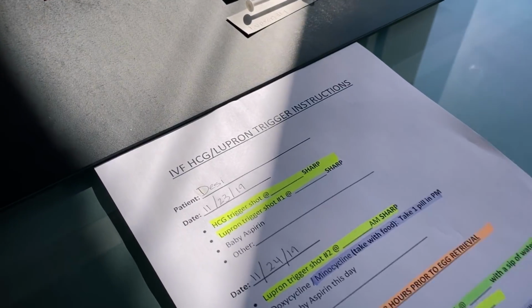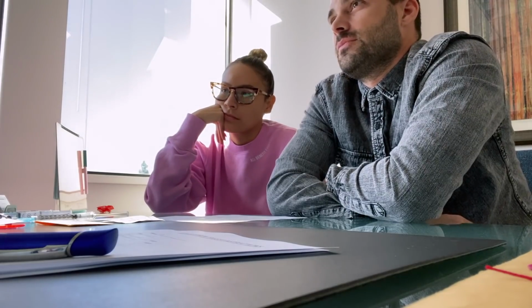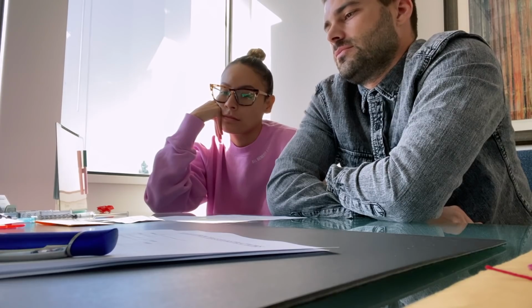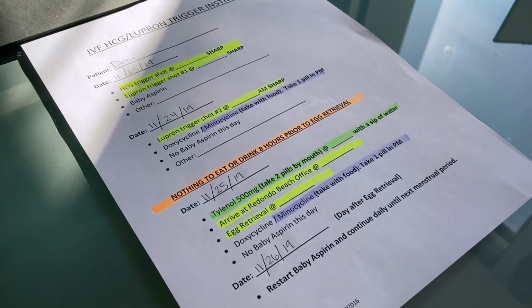Your HCG trigger shot and Lupron trigger shot are going to be done tonight. You're going to take the first dose of minocycline tomorrow. There are 2 tablets in this envelope. Nothing to eat or drink at least 8 hours before the retrieval, so that will start on the 24th. Day of retrieval is Monday the 25th. You're going to wake up in the morning. You can brush your teeth, but you don't want to eat or drink anything either.